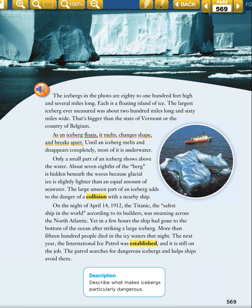As an iceberg floats, it melts, changes shape, and breaks apart. Until an iceberg melts and disappears completely, most of it is underwater. Only a small part of an iceberg shows above the water. About 7/8 of the berg is hidden beneath the waves because glacial ice is slightly lighter than an equal amount of seawater. The large unseen part of an iceberg adds to the danger of a collision with a nearby ship.